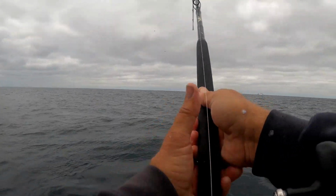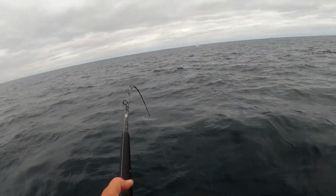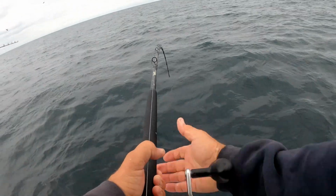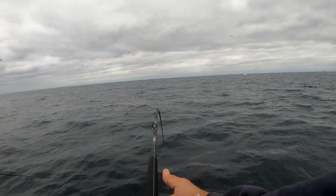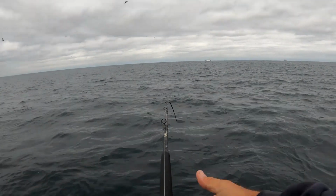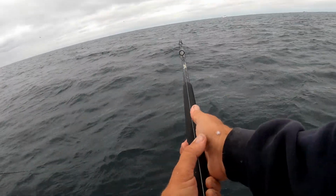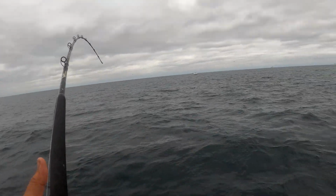Get a crank and he takes it right back. Ouch. How much mono does this have on it? Any idea? What's that? 10 feet, 12 feet. I haven't seen him yet. He's going out again.